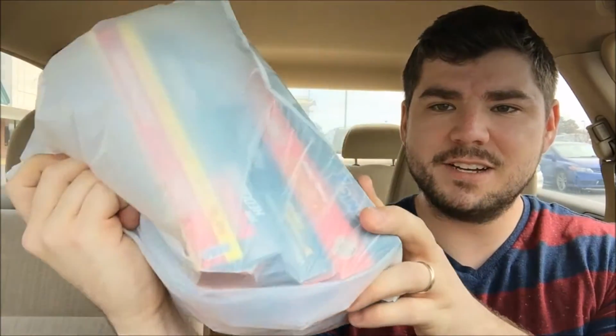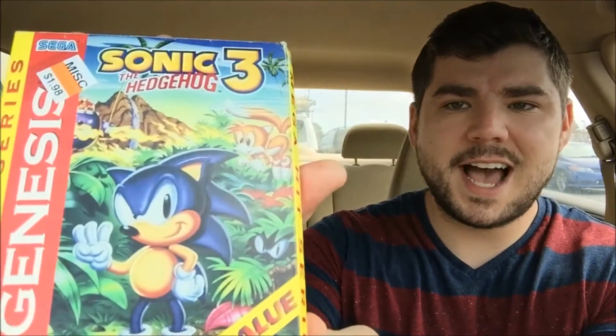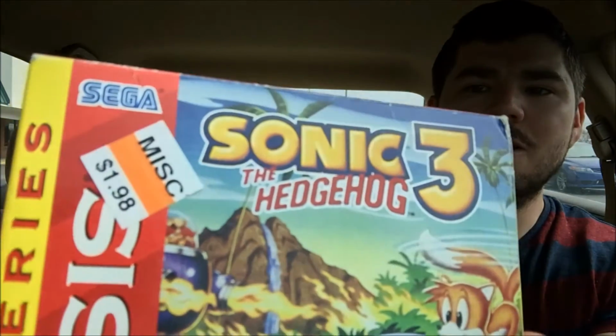I had a bag of awesomeness. I think you guys can probably already tell what it is. But these are 75% off. I would have bought these at regular price because they were already pretty cheap. So we have Sonic 3 complete in box. This was originally $1.99, orange sticker. That's about 50 cents. So everything in this bag was 50 cents a pop.